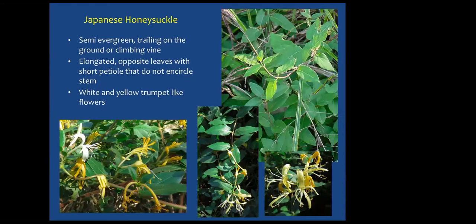Japanese honeysuckle was introduced from Japan through England in the 1900s for use as erosion control, deer browse, and as an ornamental. It's considered the most pervasive invasive plant in the southeastern US. It can occur in dense infestations along forest margins and right-of-ways, or climb up into the canopy to form an arbor. It persists by laying down shallow woody rootstocks and spreads mainly by rooting at vine nodes. It has opposite leaves with a short petiole that does not circle the stem.